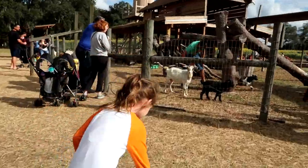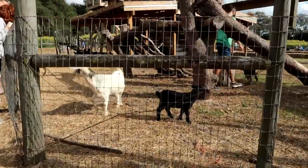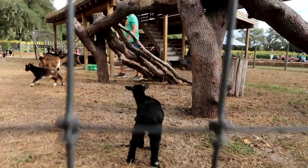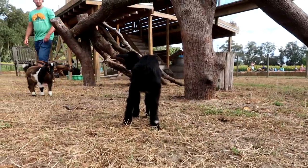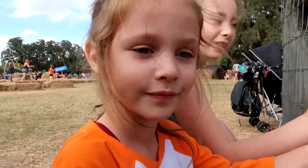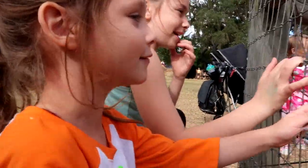Woohoo! It's baby goats! Hey, baby goat! Hey, little baby goat! They're like chipmunks and all that. What's your favorite? The baby? The baby. The black one.